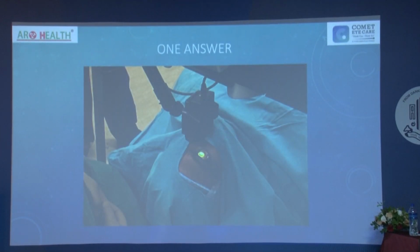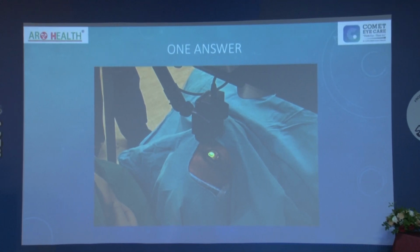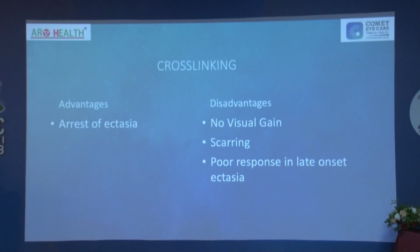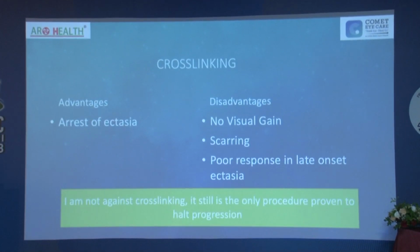Earlier we used to have only one answer: any ectasia you see, you do a cross-link. But now we have moved on. It does not mean I am against cross-linking. It is still the pivot. It is still the only FDA-approved procedure to stop any ectasia.